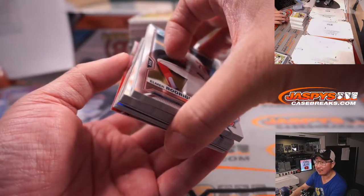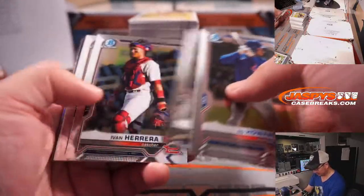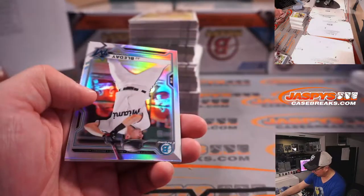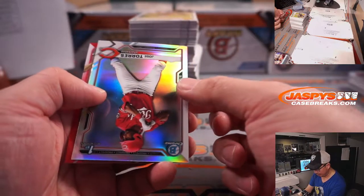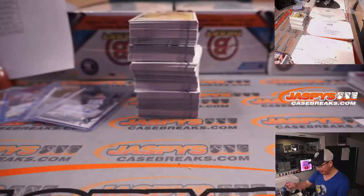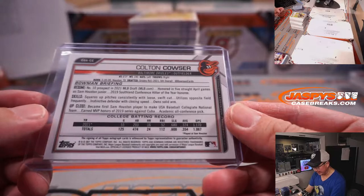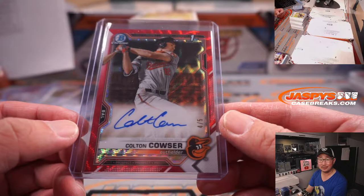Ooh, there is some red wave right there. Is that out of 5? I think so. Good luck, everybody. There's Chase Petty. That's the 250. And the Red Wave autograph. Wow. Colton Cowser. 4 out of 5. That is awesome. That's your 5th overall pick. Baltimore Orioles, Leo Kor. Congrats.